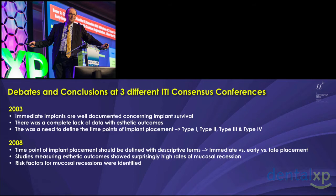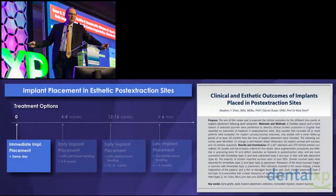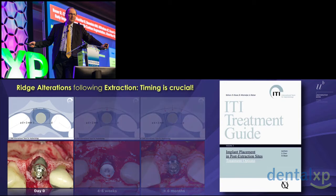And in 2008, we also had seen that we had surprisingly high rates of mucosal recession for immediate implants. And 2013, then we have seen in several studies that when patients have been selected with strict criteria, immediate implant placement has improved significantly, and this rate of mucosal recession has dropped again. So the immediate implant placement has been analyzed in this paper with Stephen Chen and myself. That was a sabbatical in Melbourne in 2007. And the study showed that when you go in at day of extraction, and when you apply this technique without any selection of patients, then you run very quickly into major problems.